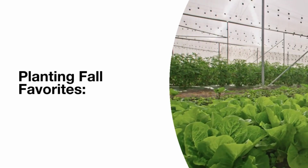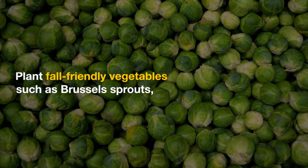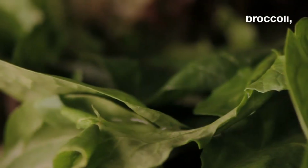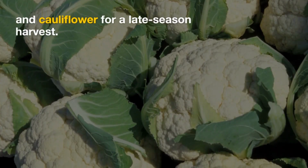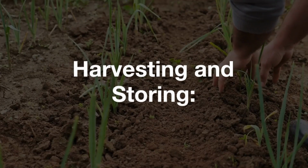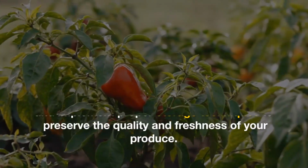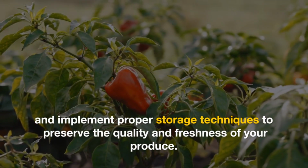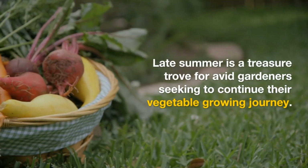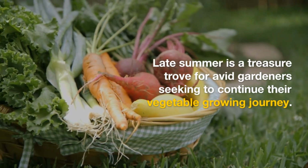Planting fall favorites. Plant fall-friendly vegetables such as Brussels sprouts, broccoli, and cauliflower for a late-season harvest. Harvesting and storing. Begin harvesting matured vegetables and implement proper storage techniques to preserve the quality and freshness of your produce. Late summer is a treasure trove for avid gardeners seeking to continue their vegetable growing journey.